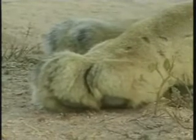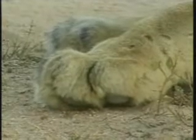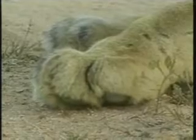Okay, look at those marks there as well. You can see just above the toes on the right hand side there. Looks like some old teeth marks. Maybe from one of their fights, one of the many takeovers they've achieved in the last year or so.